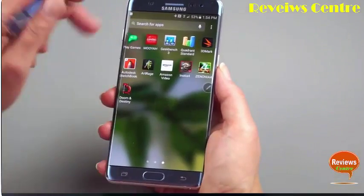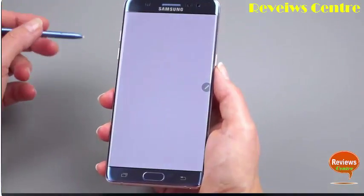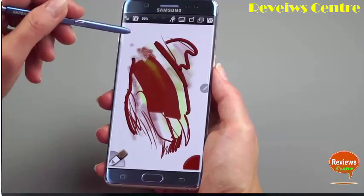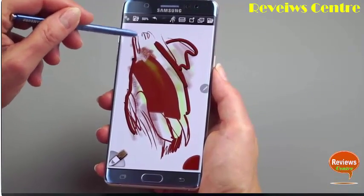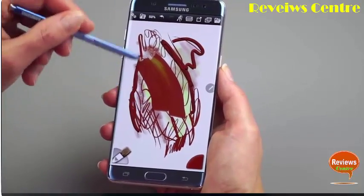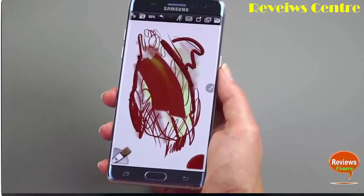Of course, there are programs like Autodesk Sketchbook, ArtRage. ArtRage is really actually very cool if you're into art. You can see the different ink textures and that sort of thing there, and the level of pressure sensitivity is lovely, and it's keeping up pretty well with my stroke speed too here. So, yes, that's modern art at its best, isn't it?